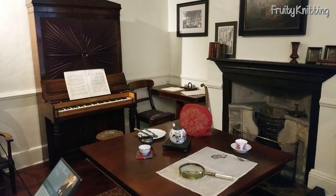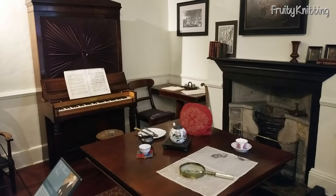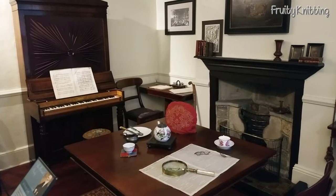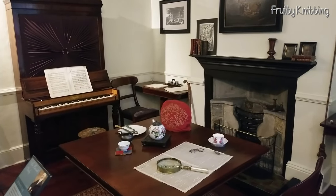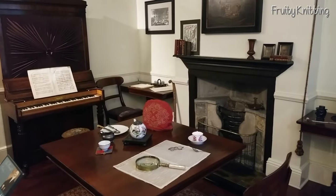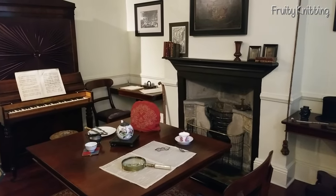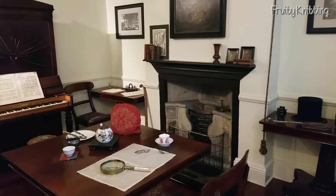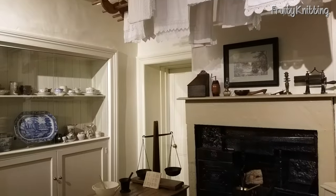Mr. Bronte, the father, used this room as a study, and it's where he did all of his parish business. The cabinet piano in the corner was mainly played by Emily and Anne. This is also where Mr. Bronte gave his children their school lessons, and he really encouraged their interest in literature, politics, art and music. I just think it's amazing how many activities went on in such a small room. They must have been really organised.